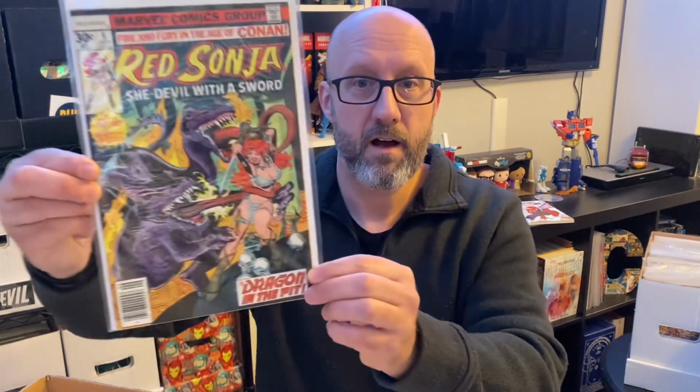This is Marvel Feature Presents Red Sonja, She-Devil with a Sword, and I picked up issue 2, 5, 12, 14, and 15. And issue 15 is the final issue in the run, so just 15 issues from this volume. With this acquisition, I now only need 4 more issues, including number 1, to be able to complete this volume.